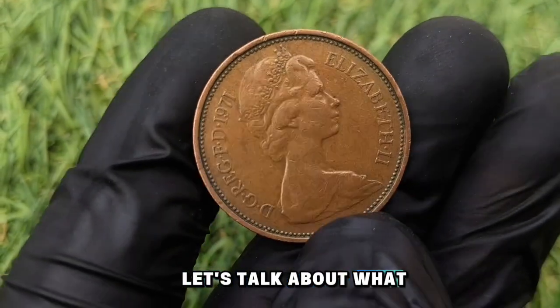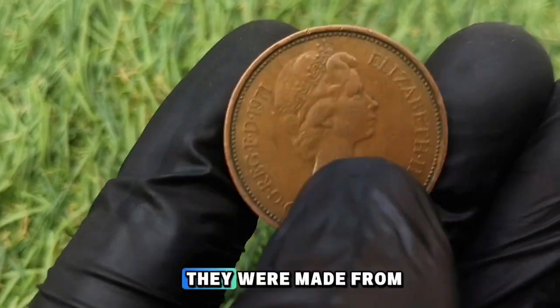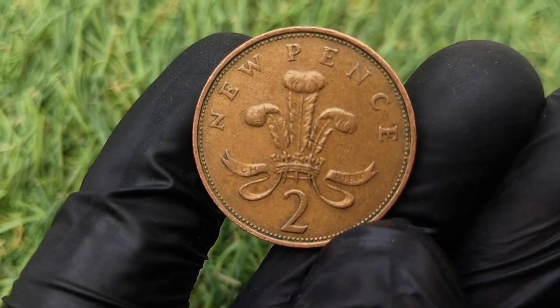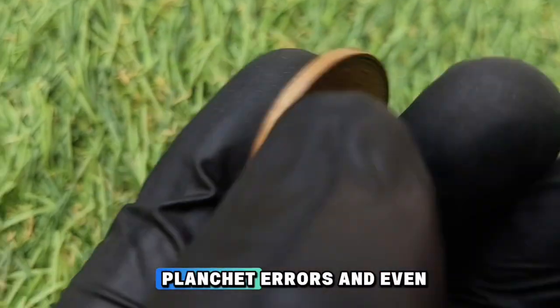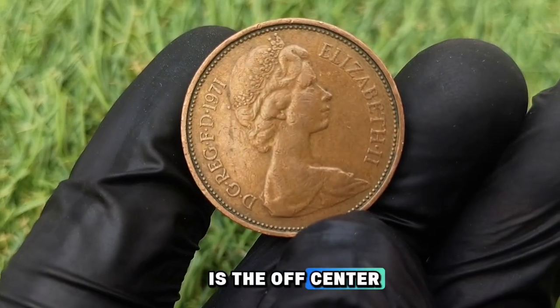Let's talk about what makes the 1971 coin so special. Most of the coins minted that year were perfectly ordinary. They were made from copper nickel, weighed around 9.5 grams, and had a diameter of 28.5 millimeters. But collectors have discovered that a few rare examples show striking errors, planchet errors, and even die misalignments that dramatically increase their value.